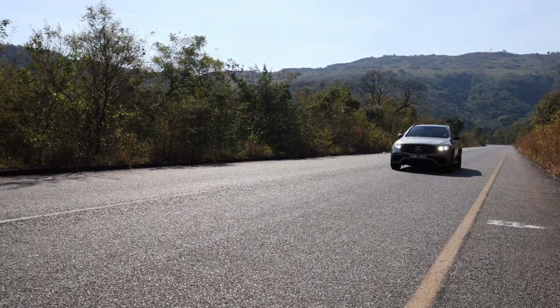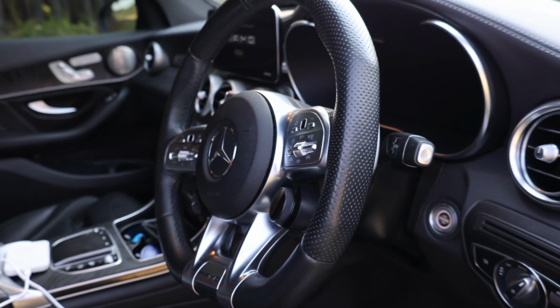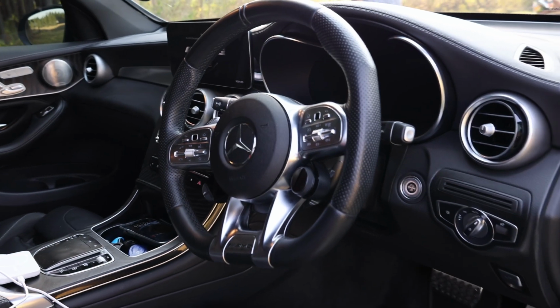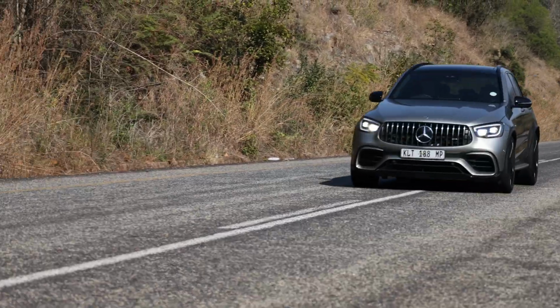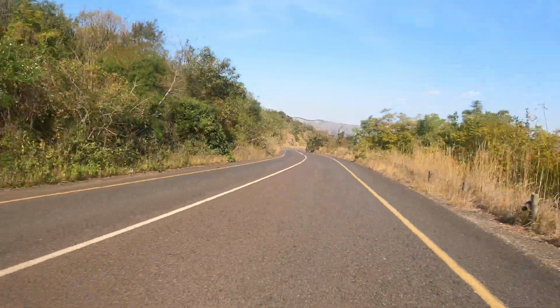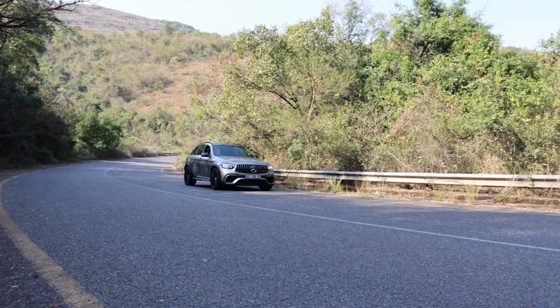As the day winds to an end and we've had the privilege to drive this car up and down the mountainside, listen to its unbelievably phenomenal exhaust pipe. There with the AMG GLC 63S, oh no, I'm totally converted. This is a man's car.